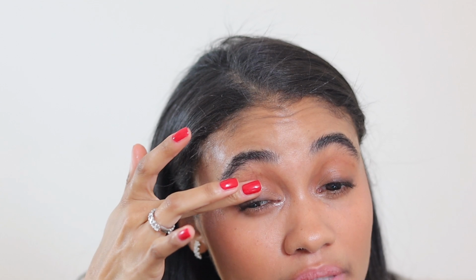And then what I'm going to do is I'm actually going to take a little bit right here, just a little on the inner corner of my eye. And then I'm going to take whatever is left on the back of my hand right here, and I'm just going to put it right in the middle. I just really like that highlighter, and I feel like it is so beautiful.